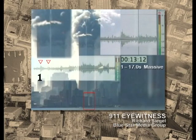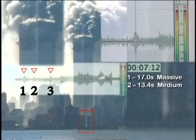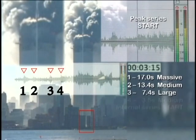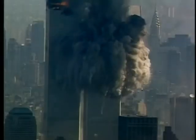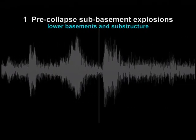Remember the pre-collapse and mid-collapse explosions caught by Richard Siegel's camera on the Jersey Shore? Were these the blasts that took out the core and upper basements just before the final crumble? A mind-boggling sequence of computer-controlled delays that blew the exoskeleton, pulverized the concrete, to bring the whole structure rolling to the ground. Was this the story of that day?